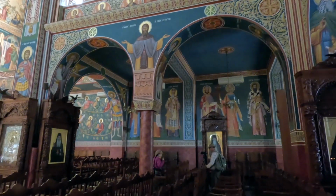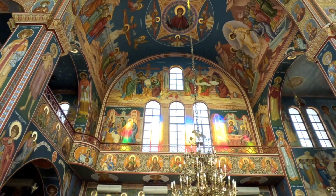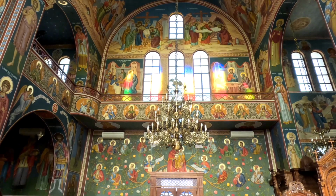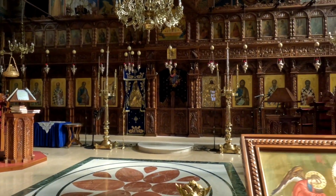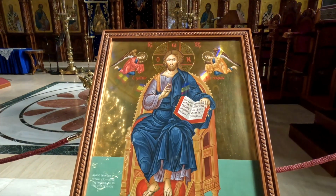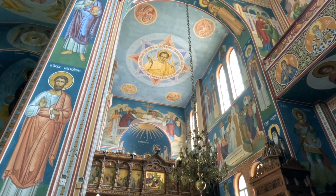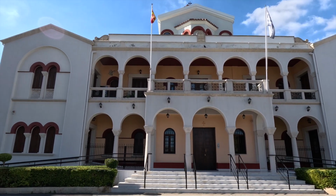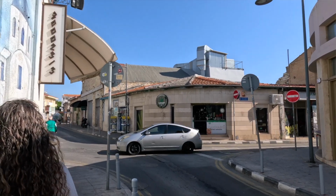Paintings on all the walls and the ceilings. It's just beautiful. Lots of little intricacies everywhere. We are on the hunt for the farmer's market. Hopefully we'll find it, maybe not.